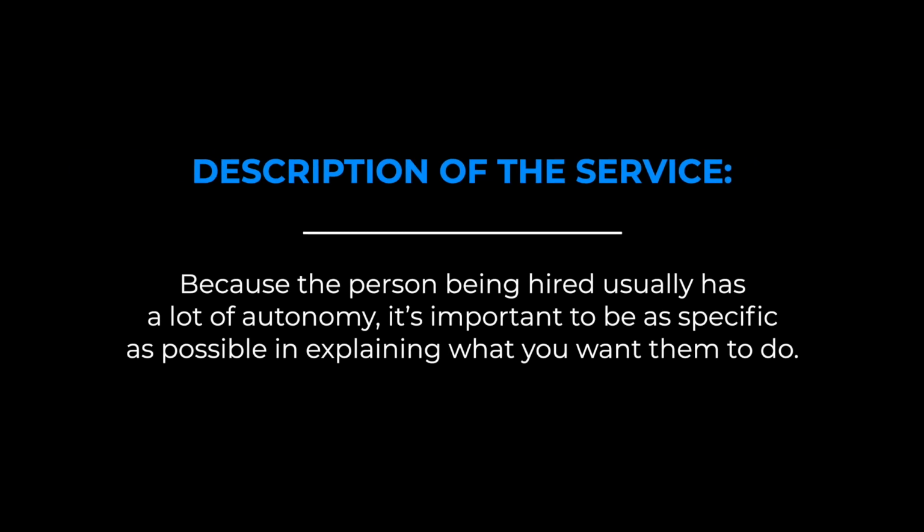If you know that a service contract is needed, it's time to start thinking about what terms it should contain. The exact makeup of the contract will depend on the kind of work being performed, but here are some useful ones. Description of the service. Because the person being hired usually has a lot of autonomy, it's important to be as specific as possible in explaining what you want them to do.